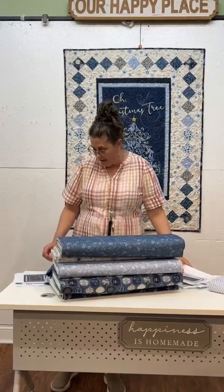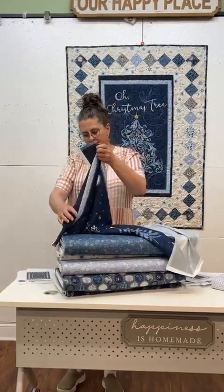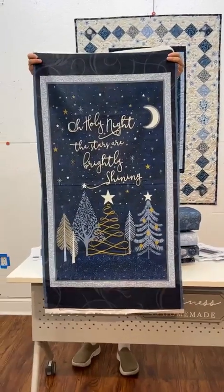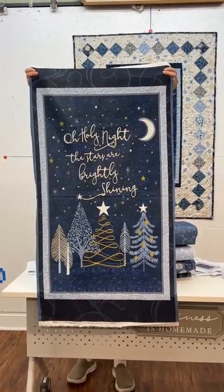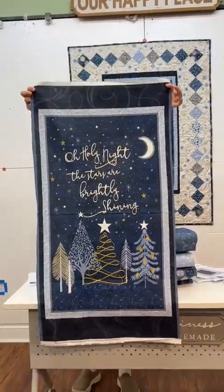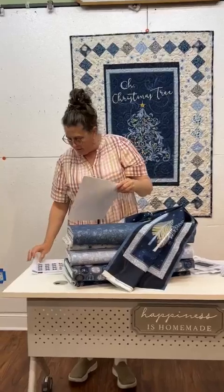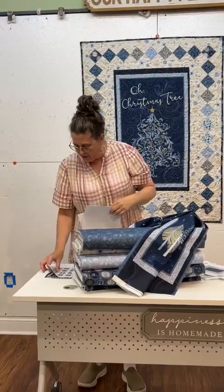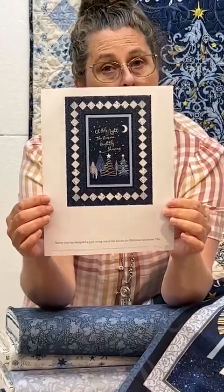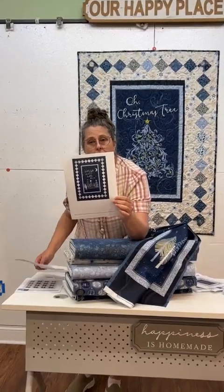But I also have some other patterns and some other panels. So the other panel that has the trees, let me hold it up for you. This one has multiple trees. Can you see that? It says, "Oh Holy Night, the stars are brightly shining." I was going to say shining brightly, but they're brightly shining. And again, this panel has a very similar pattern, same border and the square and square blocks. So same size, same price. No, this one's a little bit less expensive, $54.05.